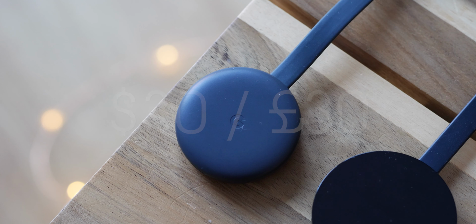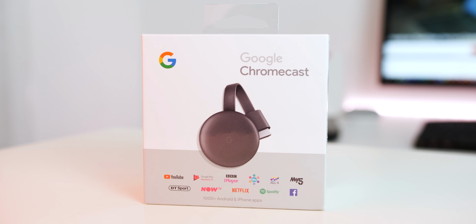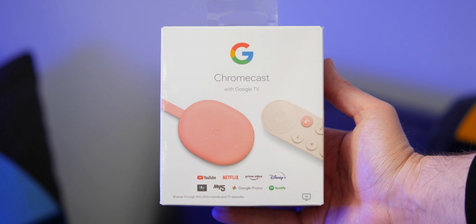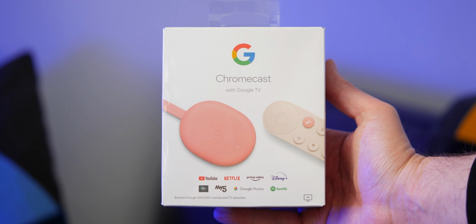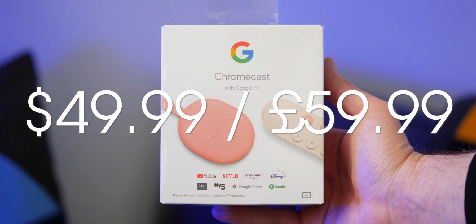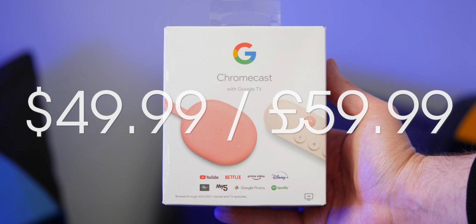If you only want to watch YouTube or maybe a little Netflix every now and again, then it's probably the best bet. If you do consume a lot of online media from multiple services, the Chromecast with Google TV is among the very best streamers available, as you can tailor it just how you want. It comes priced under the competition at $49.99 or £59.99 in the UK.